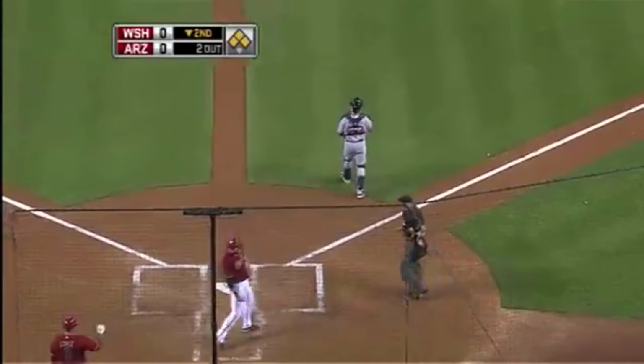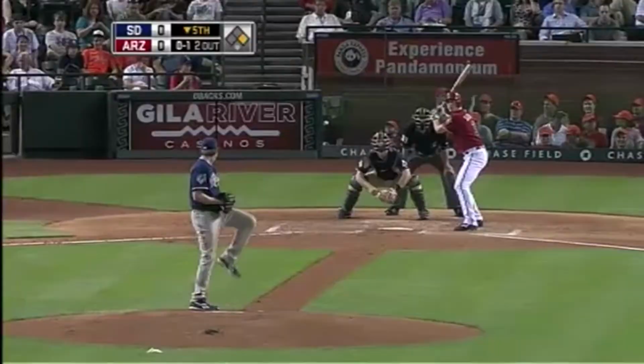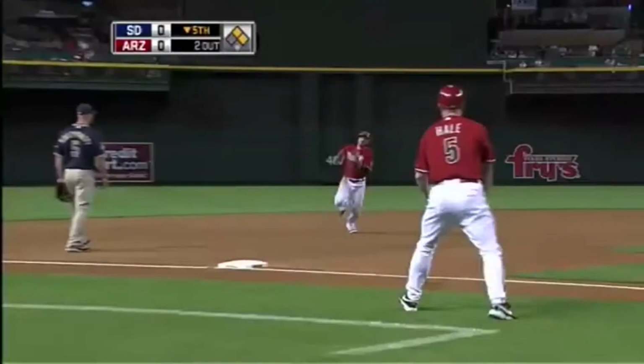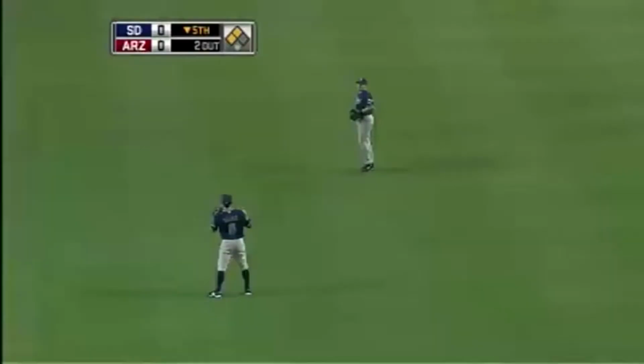A hit with a runner in scoring position delivered by the starting pitcher. Max Scherzer drives it to center field. It's down! Max helping himself out. Racing on around. Here comes Roberts to the plate. The Diamondbacks lead it 1-0.